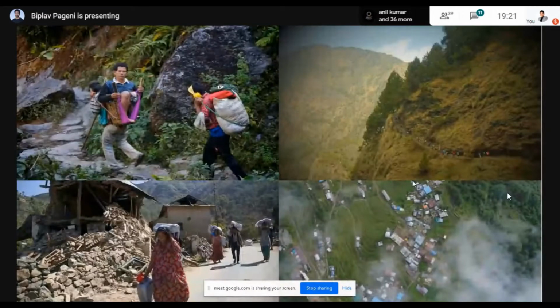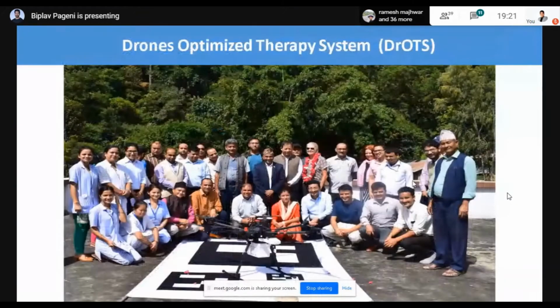Here you can see how sick people are being transported in rural Nepal, which can take hours of long hikes up and down harsh and narrow trails. Therefore, we aim to use drone technology to aid rural healthcare through this project.